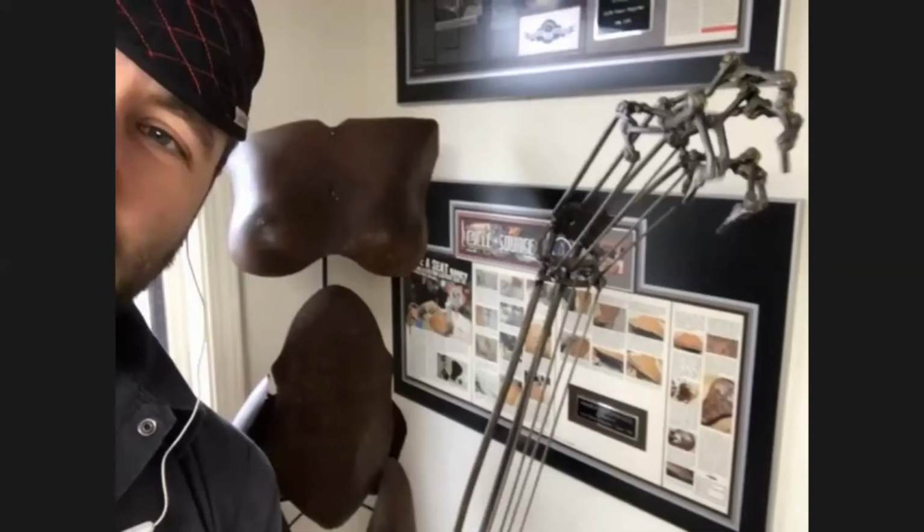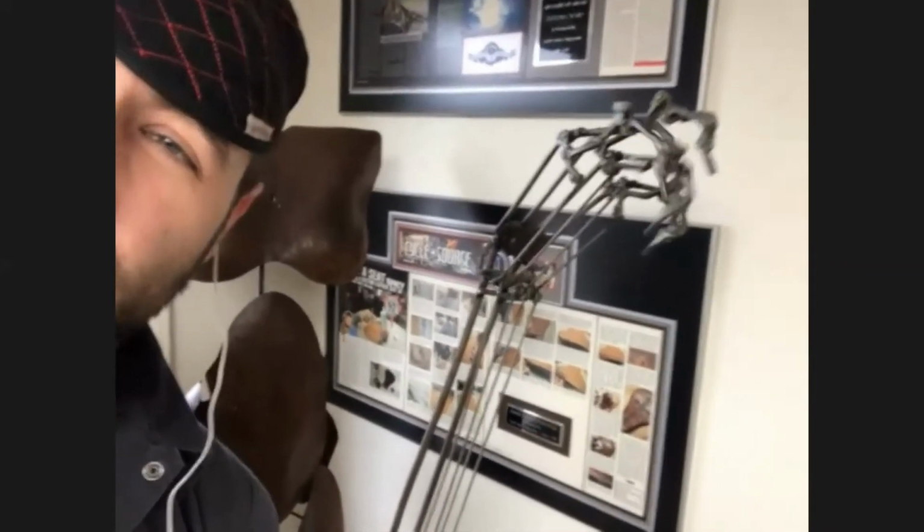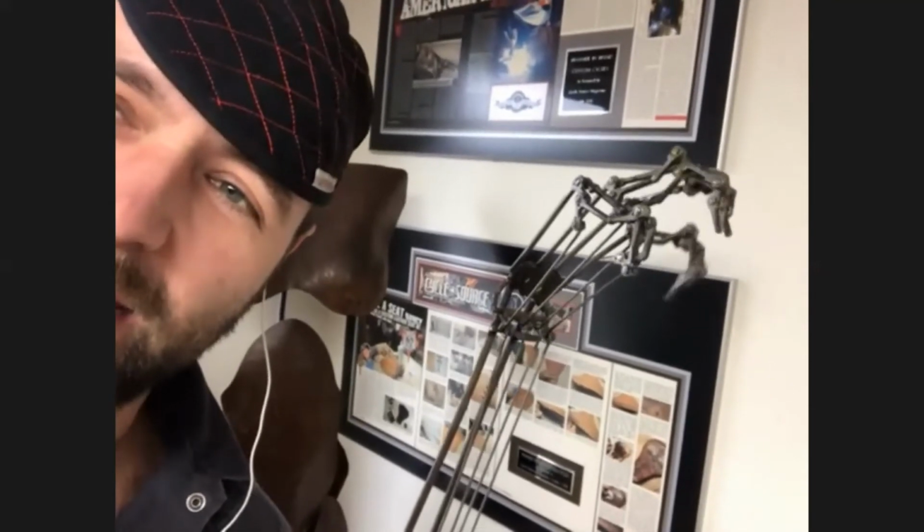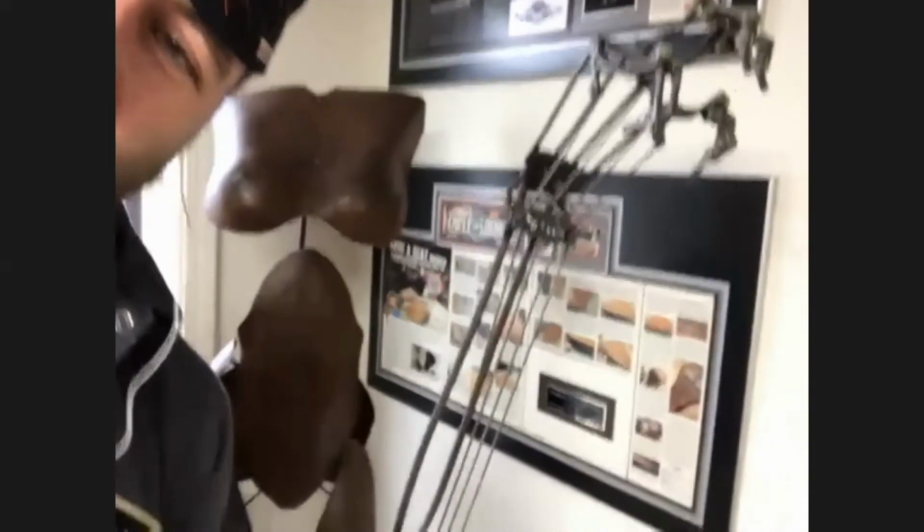This was something that actually came out of a prosthetic that I was making for someone. It wouldn't have worked very well as a prosthetic, but the motion was still there. The movement was still there. And so I just kind of turned it into a little sculpture.